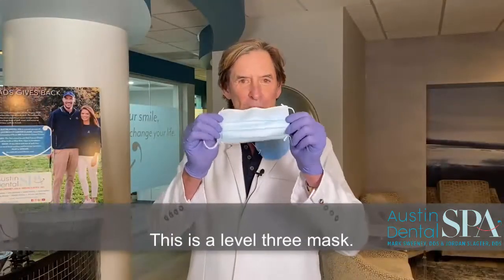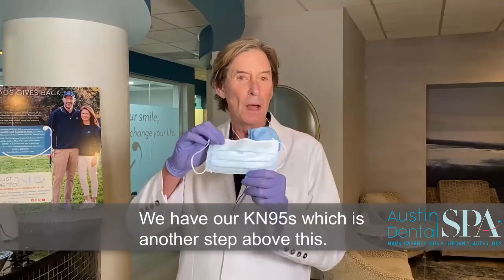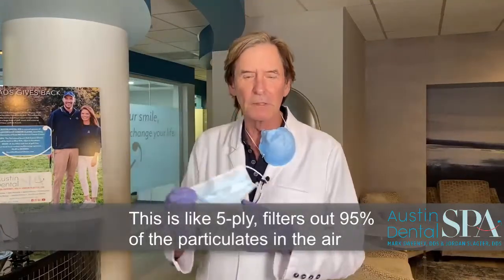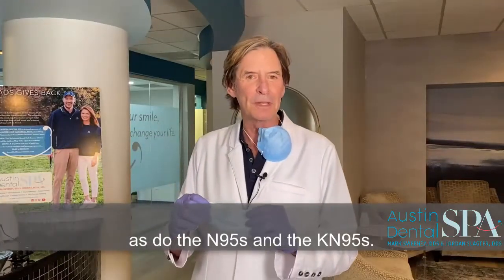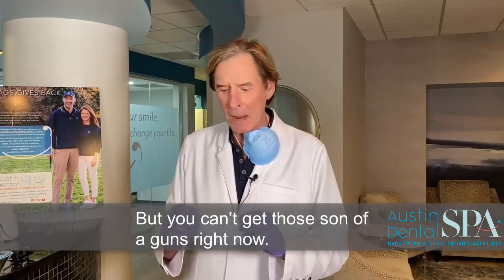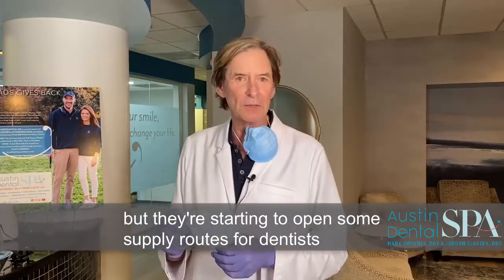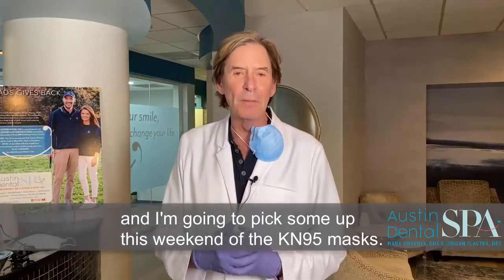This is a level 3 mask. We have our KN95s, which is another step above this. This is like 5-ply, filters out 95% of the particulates in the air, as do the N95s and the KN95s, but you can't get those right now. They're diverted all to the medical industry, but they're starting to open up some supply routes for dentists, and I'm going to pick some up this weekend of the KN95 mask.